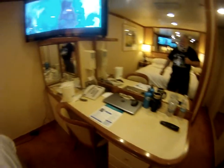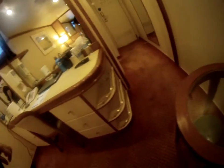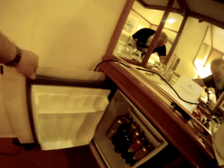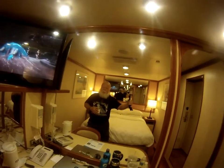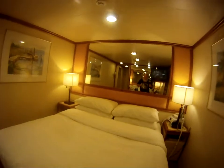You can see the desk is quite large, plenty of room, even has some shelves to the side. And here is the refrigerator. Mine doesn't work, but I've been after them for a couple days now trying to get it fixed. But you can see with the mirror you have more depth to the room, so they've got them set up. The bed is extremely comfortable.